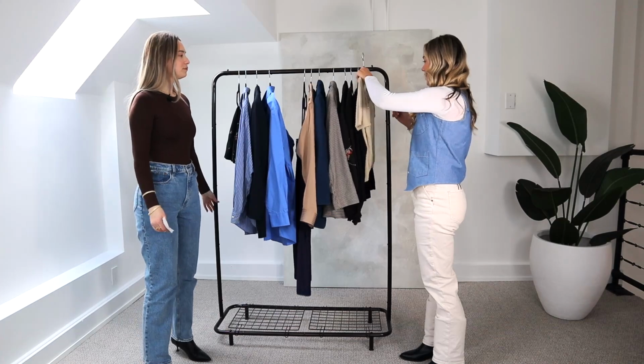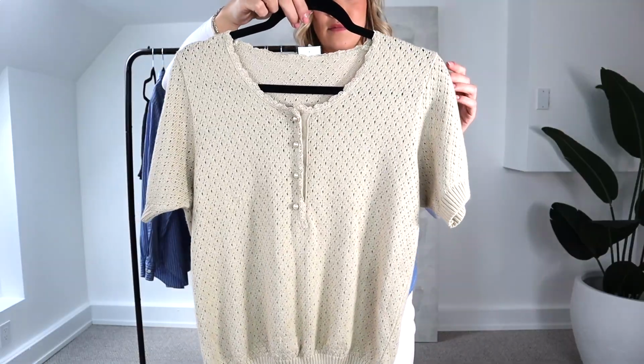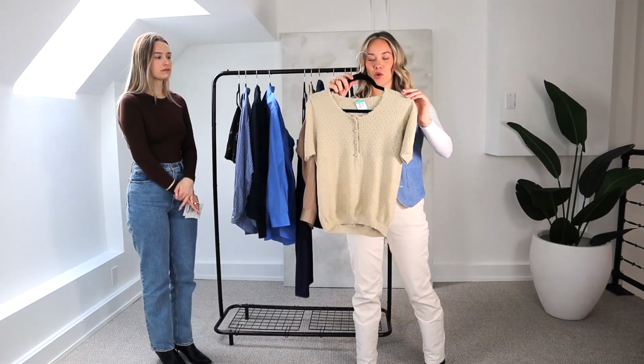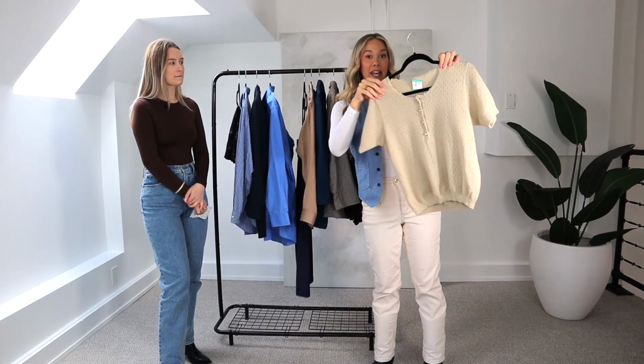$104.66. So the first one that I picked was this really cute little shirt. I really liked the detailing on the front, like the pearl buttons. I think it will be super fun for spring, just with a little pair of flats. And the price of this was $8.49.